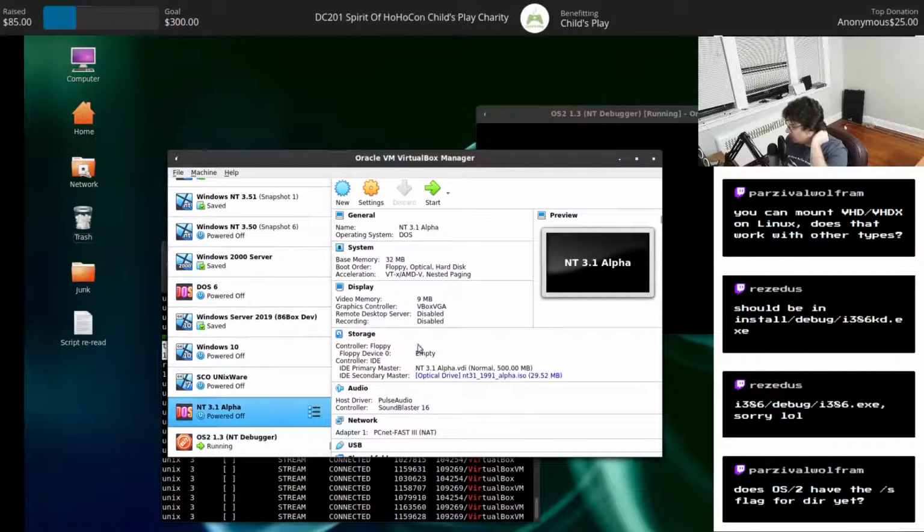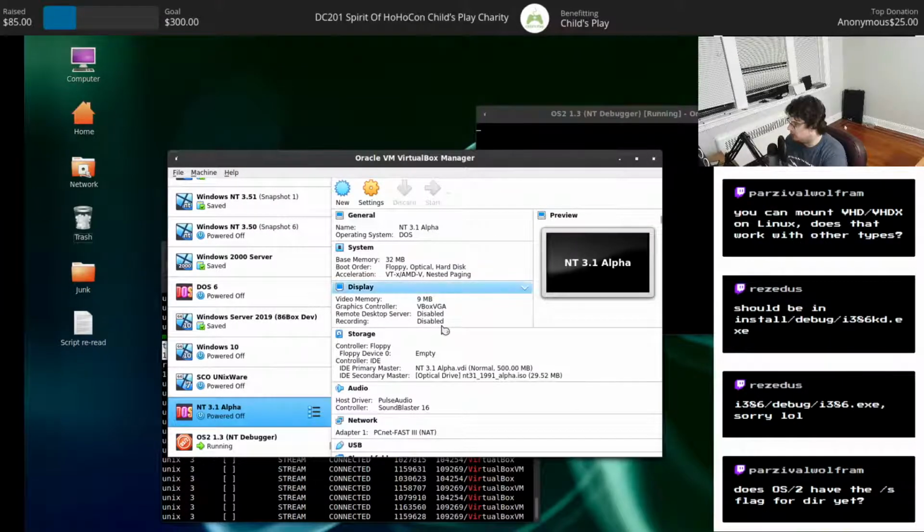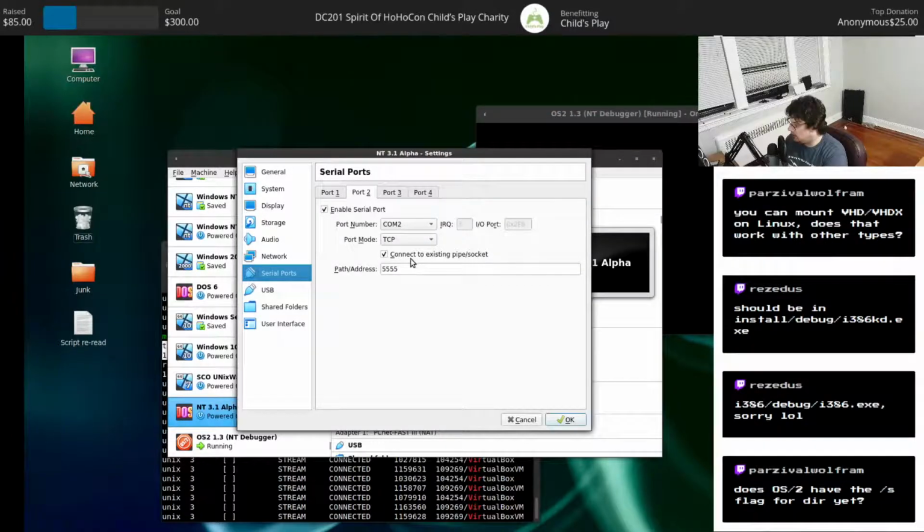So while that's trying to start up, it's probably, like I said, waiting for something to connect. So you're going to be connected. This says to use port 2. So we'll try it. TCP IP, you're disconnected. And you're going to connect to 5555. Start. Let's see here. Connect to existing. You need to be localhost 5555.